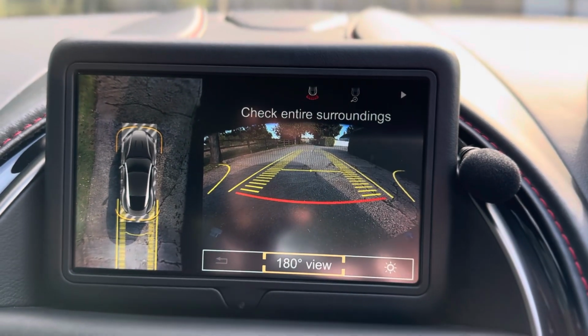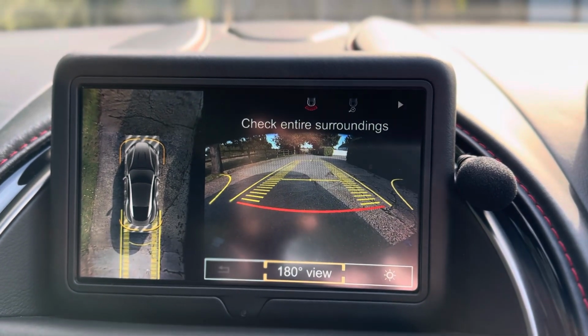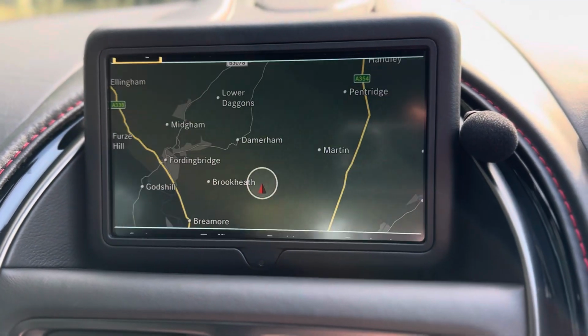So that makes parking, especially at night in the rain, that's really when it comes into its own. But it just makes parking in any circumstance a whole lot easier than it would be if you didn't have it.